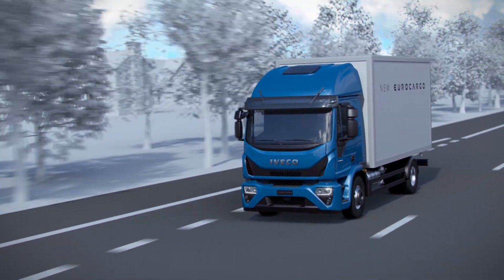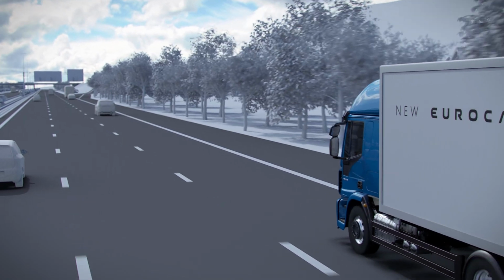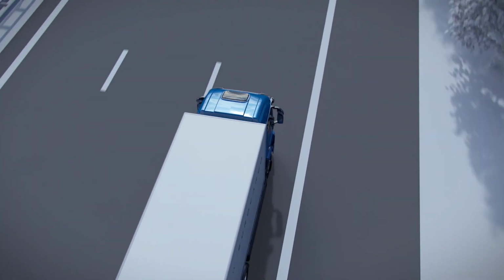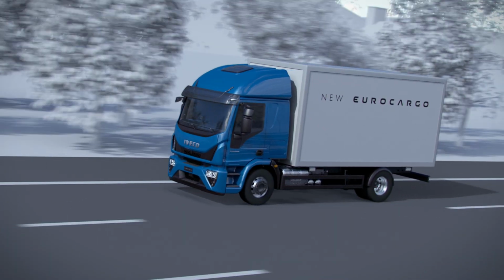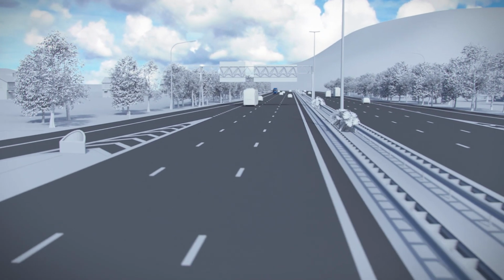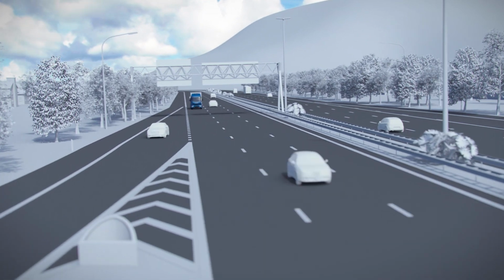The system cannot predict the behavior of other road users and may therefore be affected by certain traffic road conditions and the route. In these situations, the Advanced Emergency Braking System could trigger one of the warning levels, although no hazardous conditions are actually present. However, these warnings do contribute to maintaining a high degree of attention on the part of the driver.